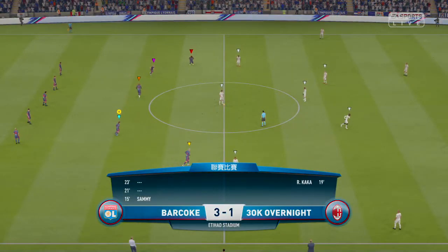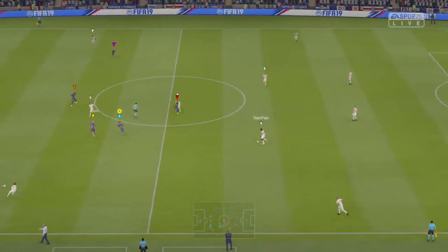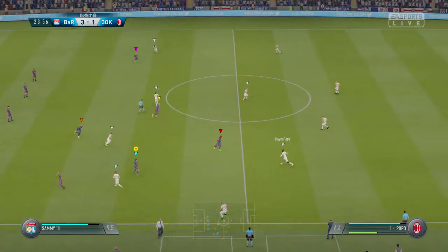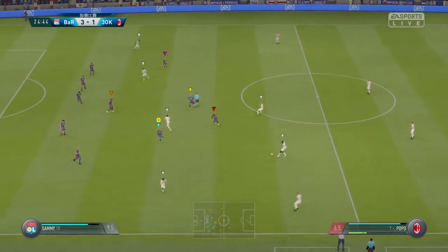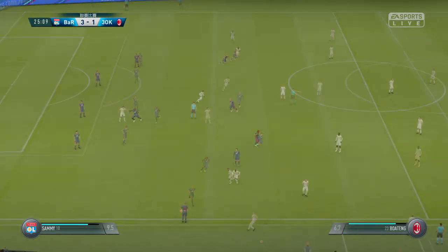Well, that could be the insurance goal here. That little bit of daylight that they were after. Just a reminder, 3-1 it is now, the scoreline. On to Ibrahimovic. Hayes looking for an opening with some good controlled build-up.